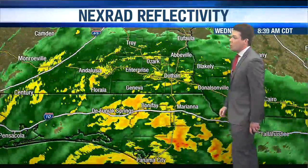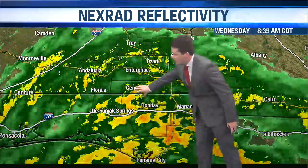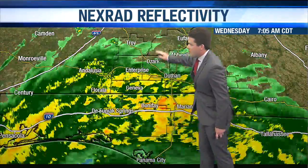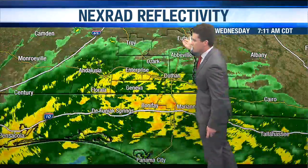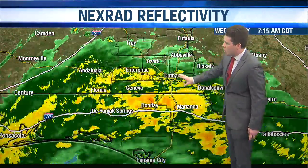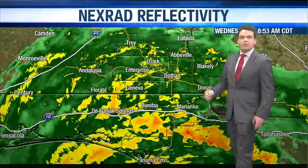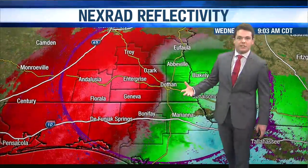Looking farther north across portions of the Wiregrass, we've got light to moderate rain expanding from the Florida-Alabama state line all the way up into parts of Pike County, up to Troy and parts of Eufaula, up into Barbour County as well. The heavy rain extends all the way from the coastline well up into southeastern Alabama, and that rain is going to be continuing for the rest of the day today.